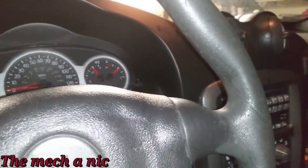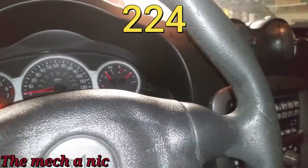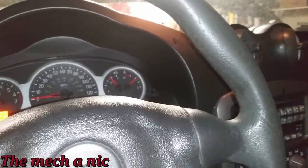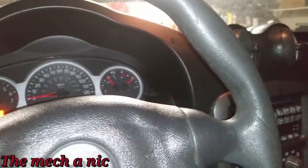The fans turn on at like 227 degrees or something like that. It's something crazy. If those fans turned on at like, I don't know, 210, it would completely cool off this car. This car would ride all day at around 200 degrees, no issues at all.